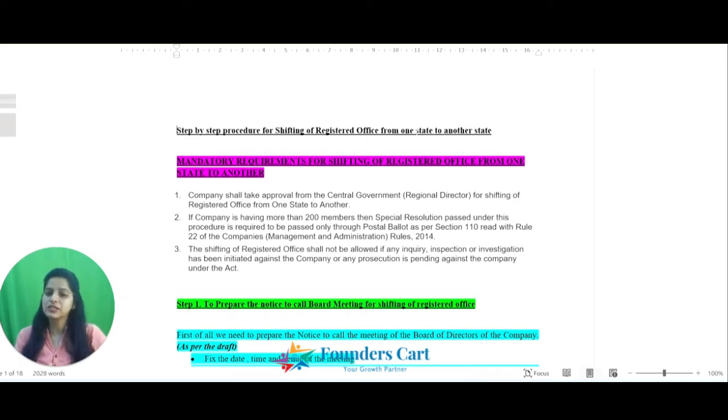Third, the shifting of registered office shall not be allowed if any inquiry, inspection, investigation has been initiated against the company or any prosecution is pending against the company under the Act. If there is any inspection or inquiry pending, you have to first of all clear all the inquiries before starting the process of shifting of your registered office. Otherwise, you will get a query from the regional director that will take your time, and at that point of time, you cannot do anything in this. So, it is advisable to close all the queries, all the inspections, all the investigations before initiating the process of shifting of your registered office from one state to another state.